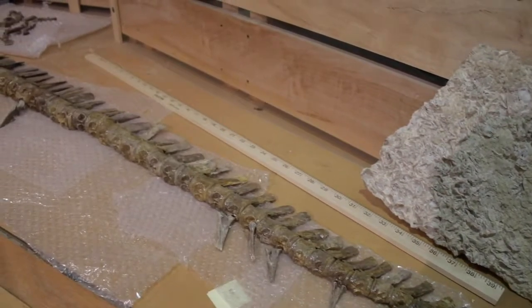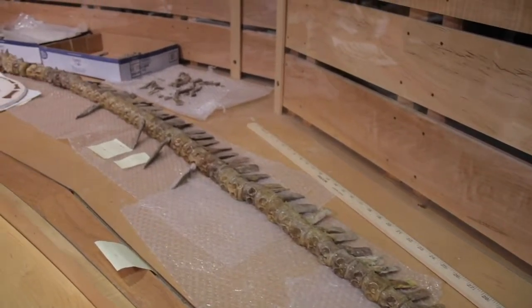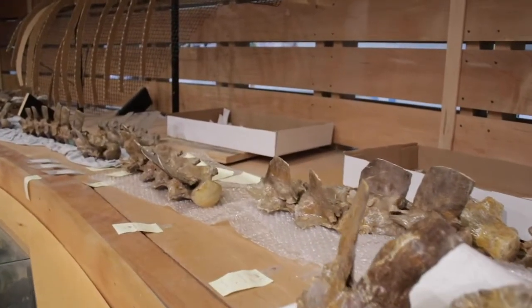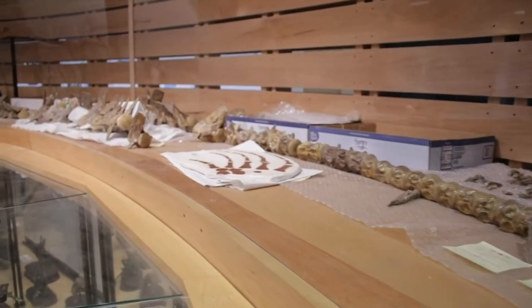Once the restoration process is complete, this 22-foot mosasaur could be worth between $80,000 and $100,000. But to us, this fossilized piece of history is priceless. Unfortunately, our mosasaur doesn't have a name, but that will be changing soon.